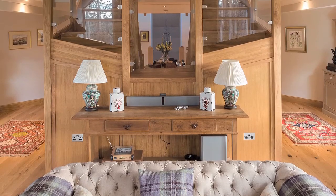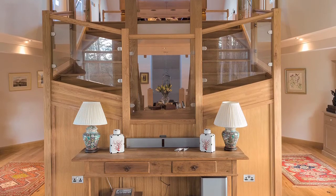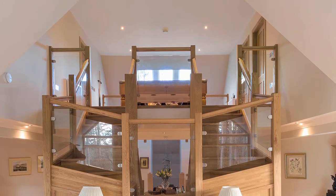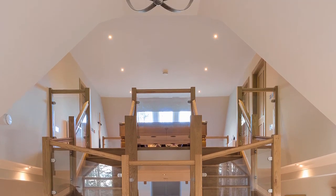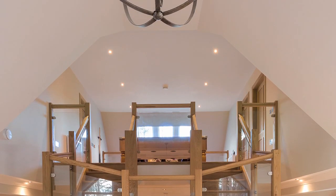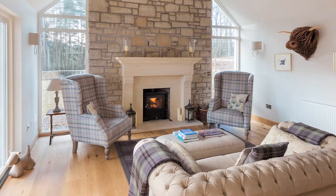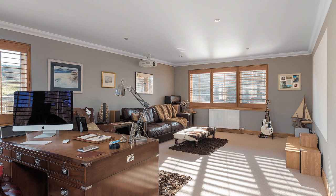A solid oak staircase leads up from the entrance hall to the ground floor above. At the top of the stairs is a fantastic open plan reception hall or dining area with solid oak flooring and a central staircase with glass sides up to the floor above. It opens through to the magnificent double height drawing room with a log burning stove set within a hand built decorative stone surround. Situated off the reception hall is the office.